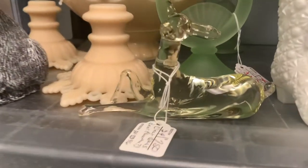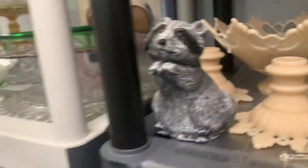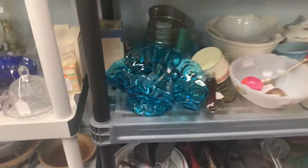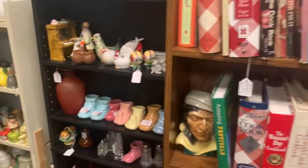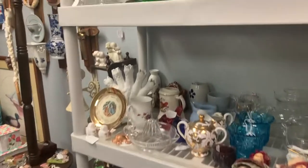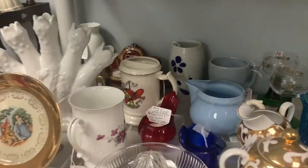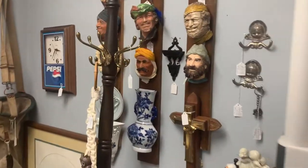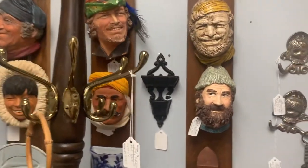Look at that little reindeer. This room has good prices. Nice Ellie Smith there. Big Ellie Smith piece. Where's the fairy lamp section? I'm just looking for it. I don't see many. We only saw one so far. Fairy lamps are extinct around here. Ooh, look. Oh, sun heads.